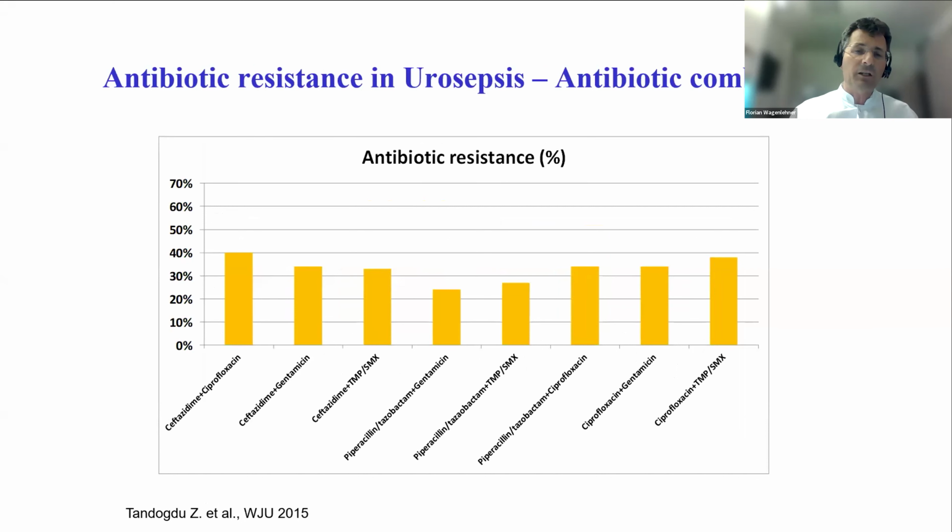But even if we combine different antibiotics, we don't get below 20% resistance rates, apart from giving carbapenems, for example, with antibiotic combinations such as piperacillin and tazobactam and gentamicin. Therefore, the global antibiotic resistance does not bring us much further if we want to select the best antibiotic option for our individual patient in our region.